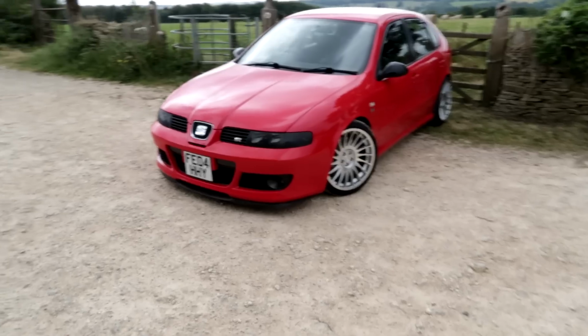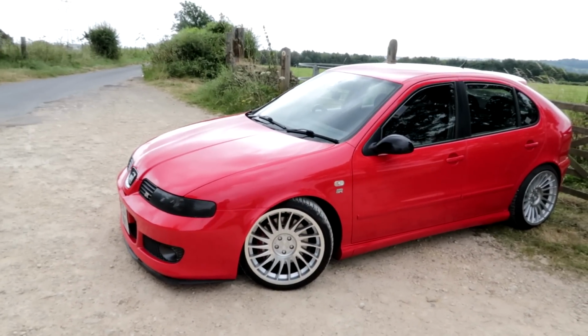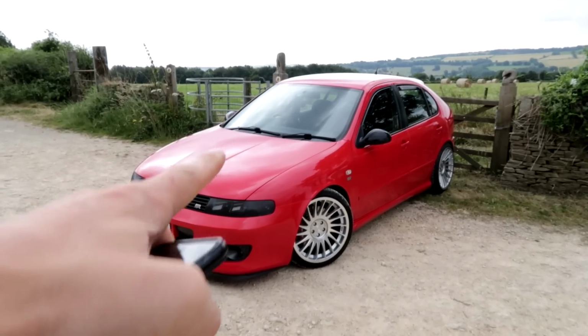Okay, I just got to the spot. Scenic, but look at this. I just got it washed, so it's super clean. This is my Seat Leon Cupra R Mark 1. He's called Colin, by the way, if anyone didn't know. Colin because Colin the Cupra.